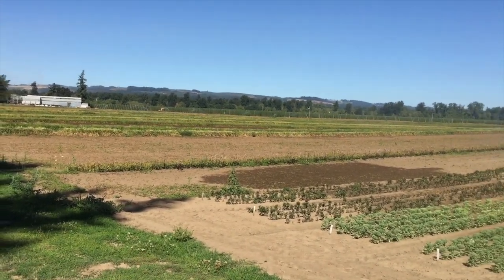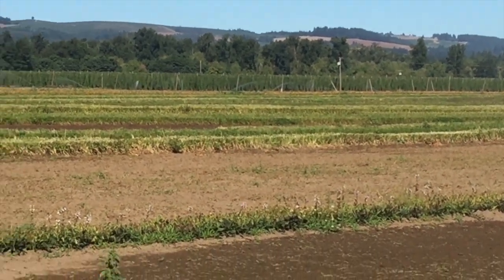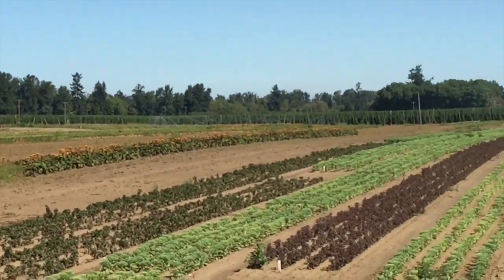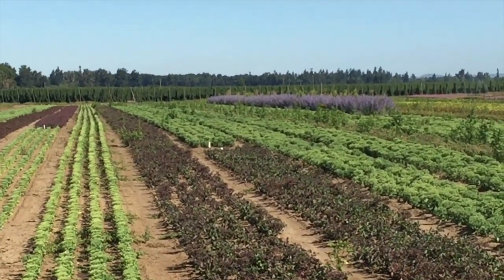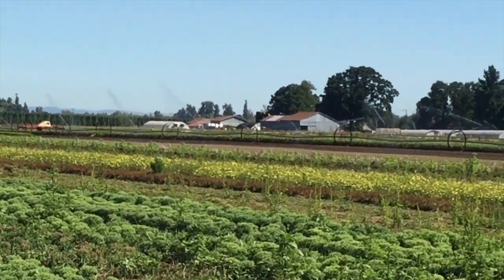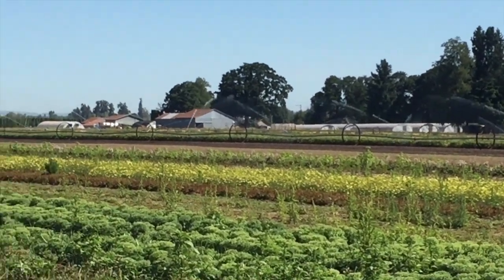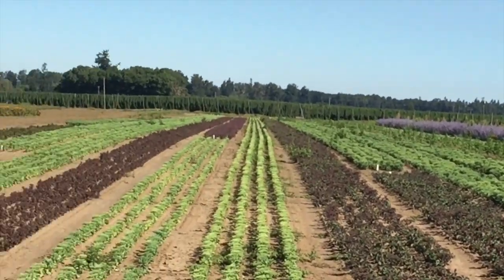Got out here to these open fields where they're growing all sorts of things. Nice variety of colors and plants, all sorts of who knows what. Got some purple stuff way out there, light green, dark green. Very nice. Semis going by. These are farm trucks, I'm assuming.